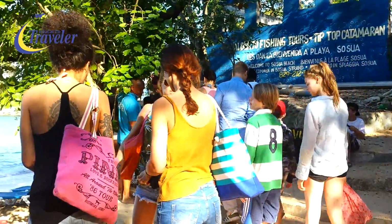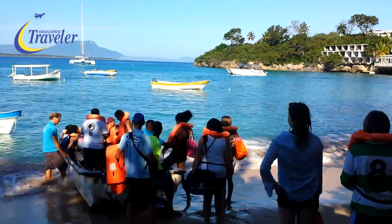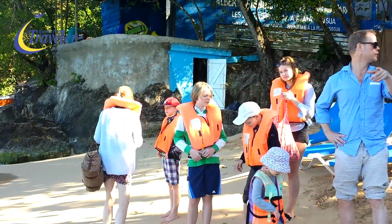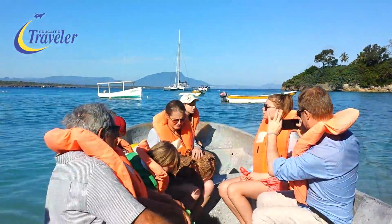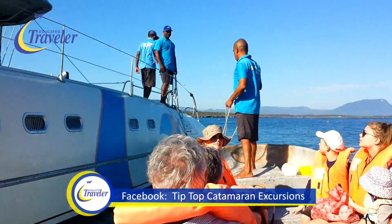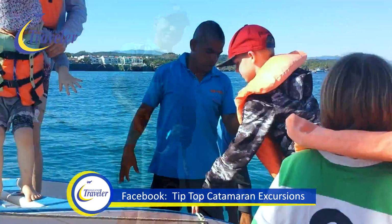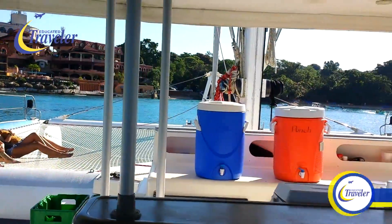First thing the Tip Top crew arranges is for all guests' footwear to be placed in a large bag, after which everyone sails across to the catamaran. A few boatloads of guests will be transported across before takeoff. As you will see from the clip, everyone in the dinghy wears a safety vest, which the friendly staff will take back off you after assisting you on board the catamaran.